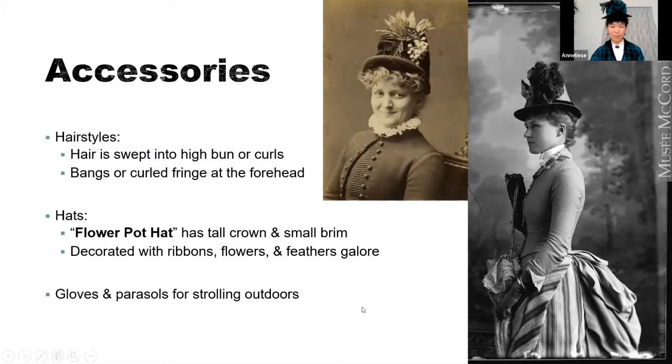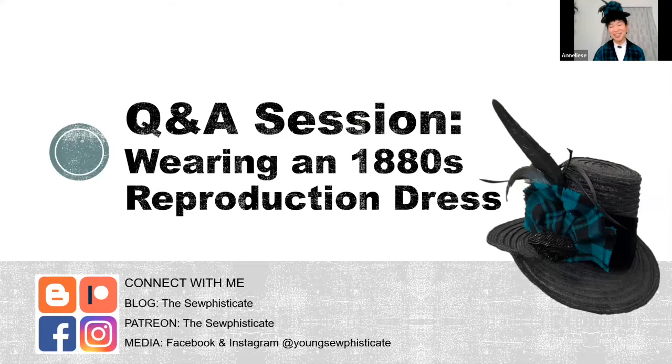Now that you know what's underneath and on top of the dress and the accessories, I'm going to open it up for questions. I'll show you my dress. I'll switch to my other camera, and you are welcome to ask all your questions. So let me go ahead and switch to my other camera so you can see full length.